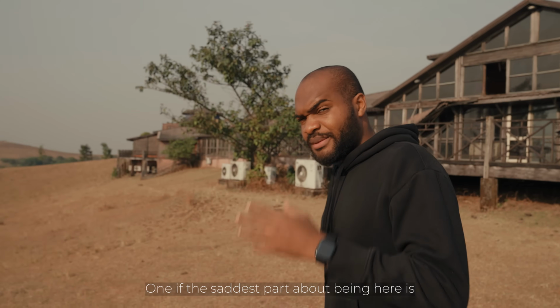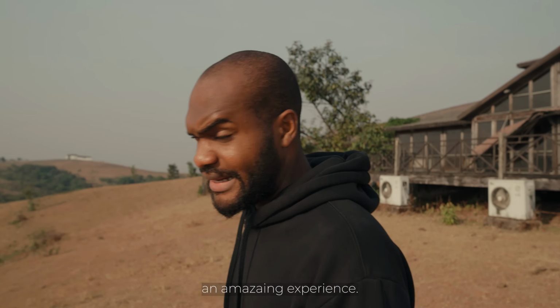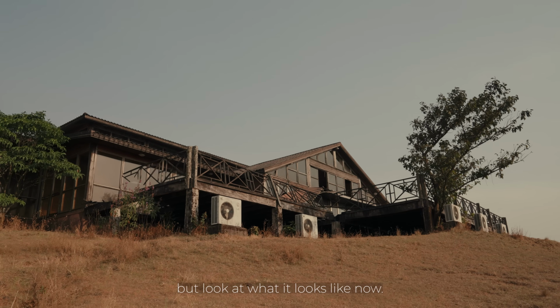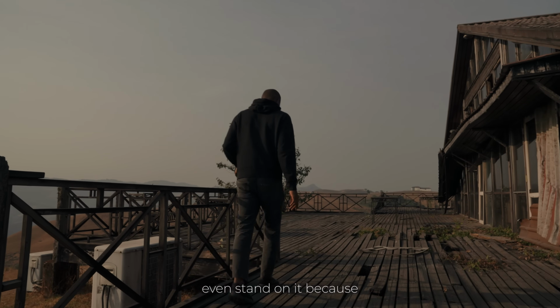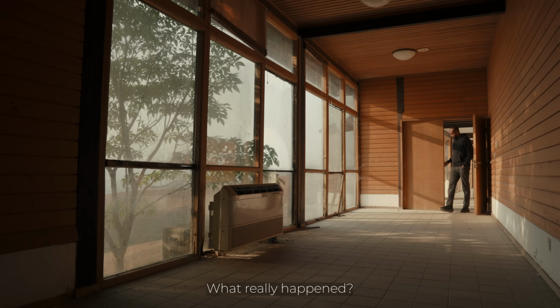One of the saddest parts about being here is seeing things that if they were functioning, they would have given tourists an amazing experience. Like, check this out. This used to be the international restaurant, but look at what it looks like now. I'm even afraid to stand on it because there's a big hole there and everything is just shut down. My heart sank. What really happened?